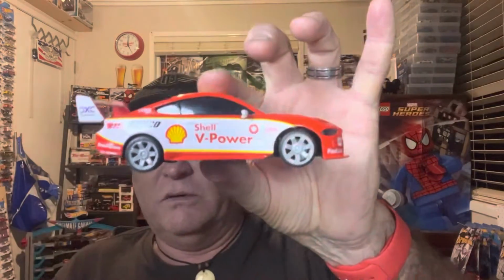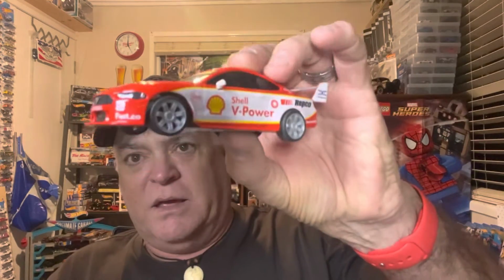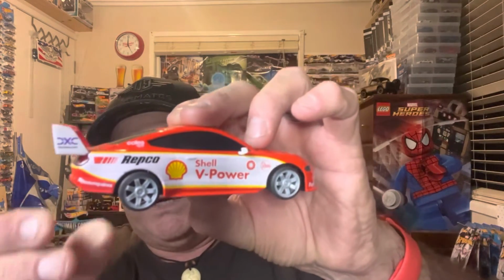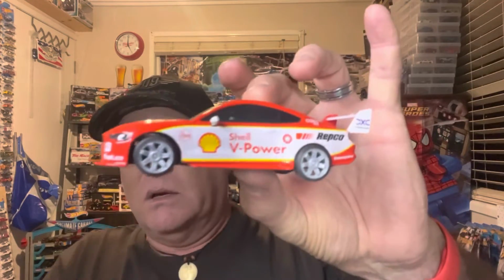Because it is Bathurst weekend and these things have just hit our Shell service stations, with every $20 spent you can purchase one of these. It's the Shell V-Power Racing Mustang, which is pretty cool. You get these when you spend $20 on anything in store, including fuel, food, whatever you spend in store. These are $10, recommended retail $15.